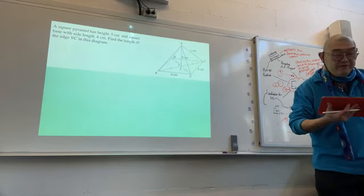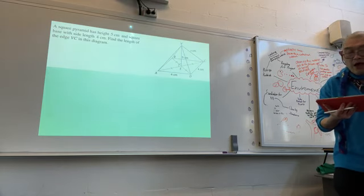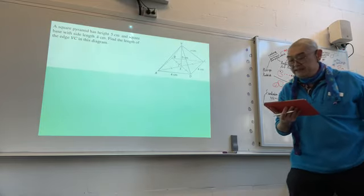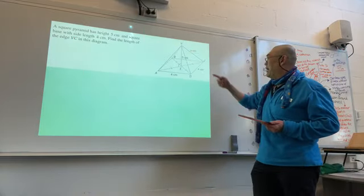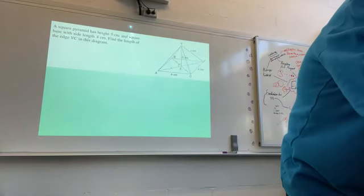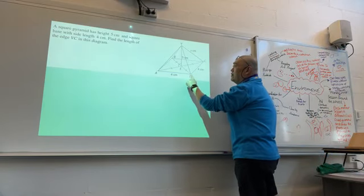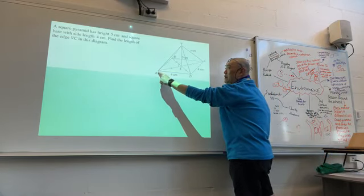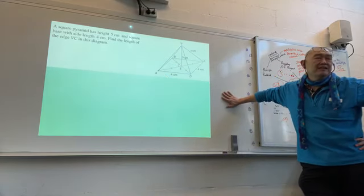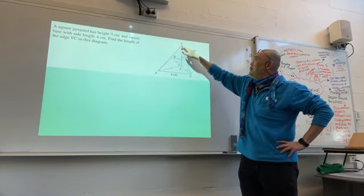Now here you are given a square pyramid. It has a height of 5 centimeter and a square base with length 4 centimeter. Find the length of the HBC. All right, now how on earth are you going to do it? You now know this. You know this. And you know the height.